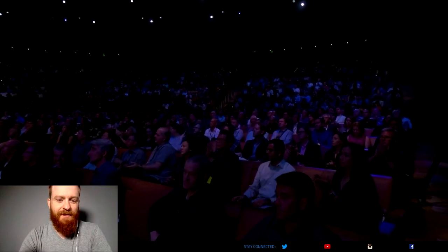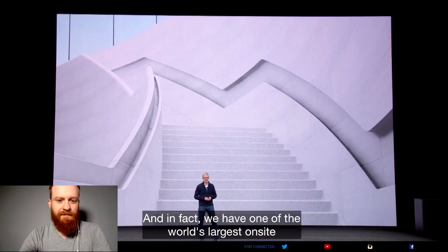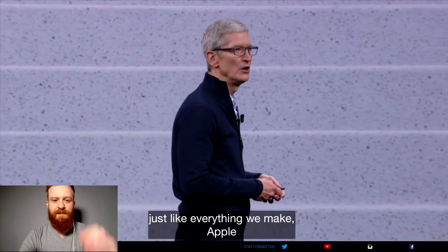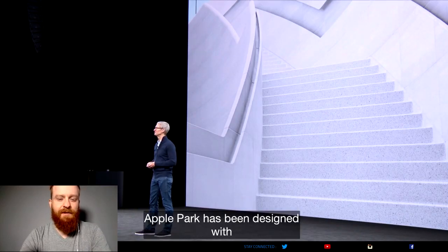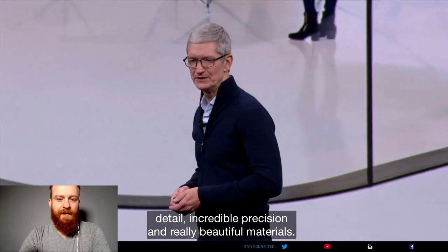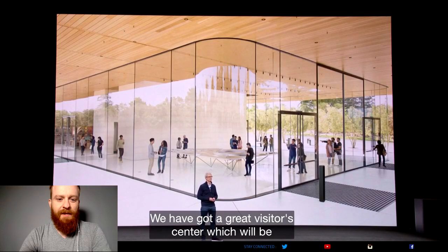And in fact, we have one of the world's largest on-site solar installations right here. And just like everything we make, Apple Park has been designed with extraordinary attention to detail, incredible precision, and really beautiful materials. We've got a great visitor center, which will be open later this year, where we will welcome everyone.